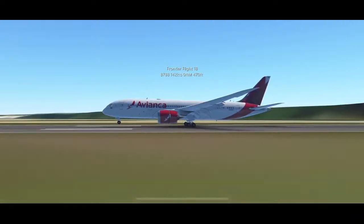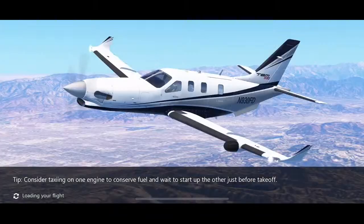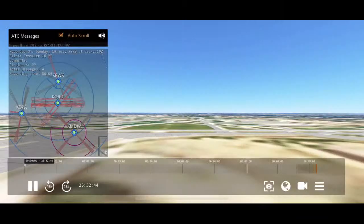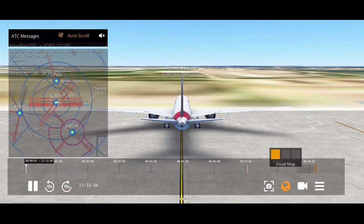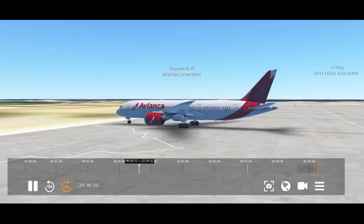To end the live stream, I'm going to show you guys what happened in the beginning when I forgot to set my other engine on. Alright, here we go. Replay. So my smart self said, let's taxi with one engine to save fuel. And I did that. Now, when I lined up, I forgot to turn on the other engine. Let's zoom this up a little bit.